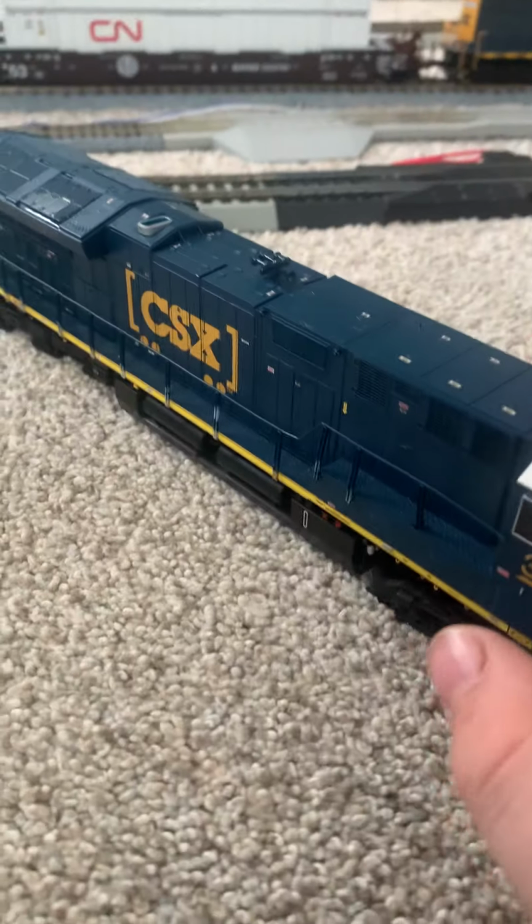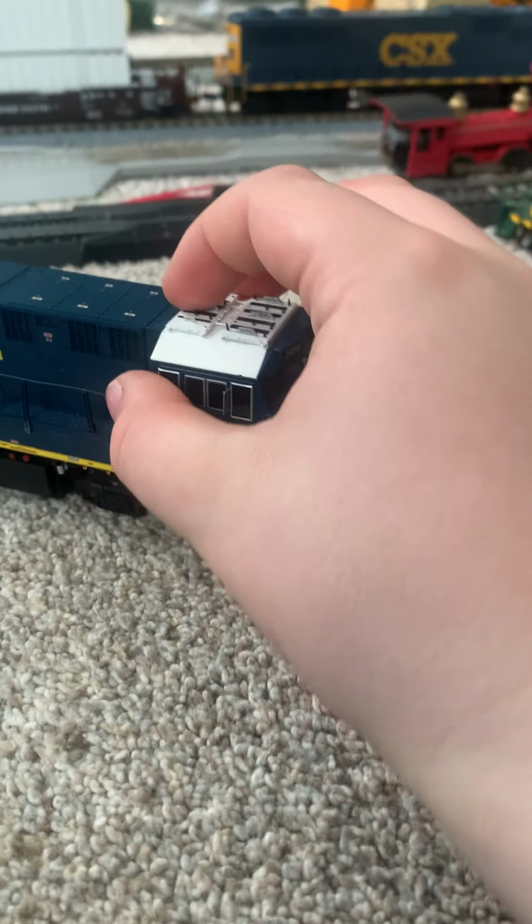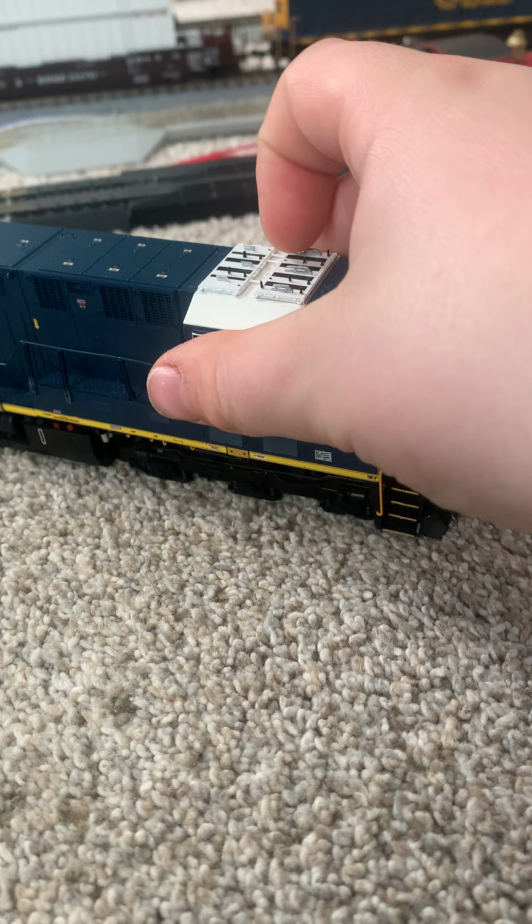Moving on, we got the Scale Trains CSX Tier 4 Jeevo. Now, first off, I don't think all Scale Trains engines are bad. I think it's mainly the Jeevos.